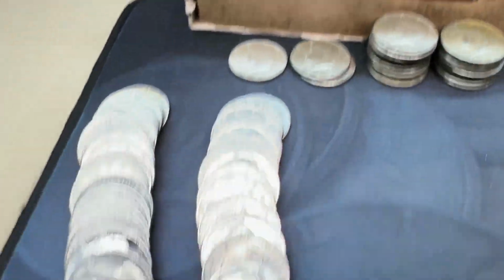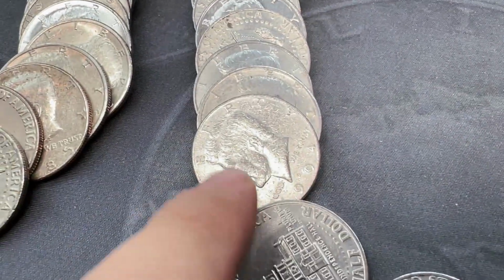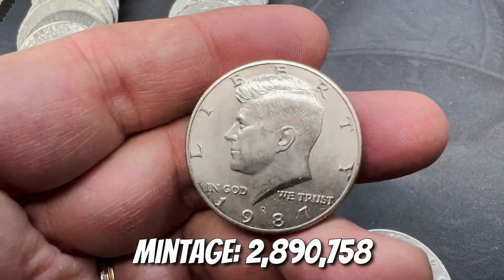So I just opened up roll number 2, and I was inspecting the shiny edges, and I've gone ahead and just laid this out. But we had 2 in here that are worth looking at. Let me just find them again. The first one was this 1987 Denver.